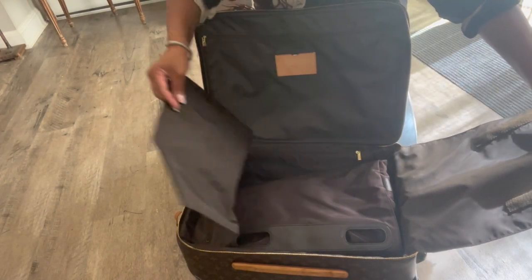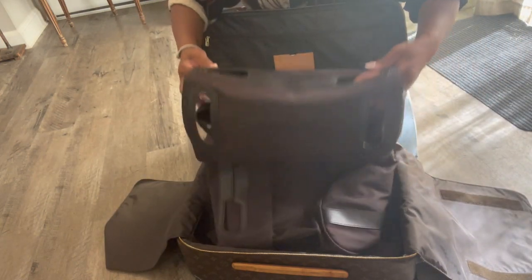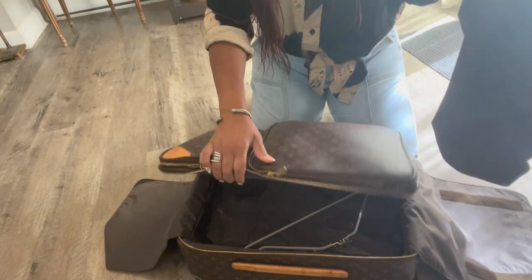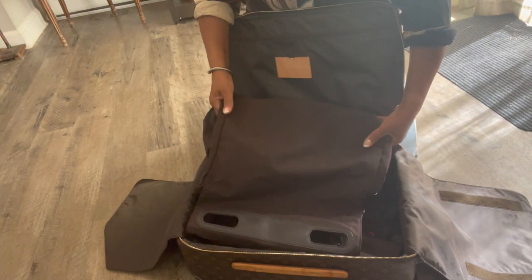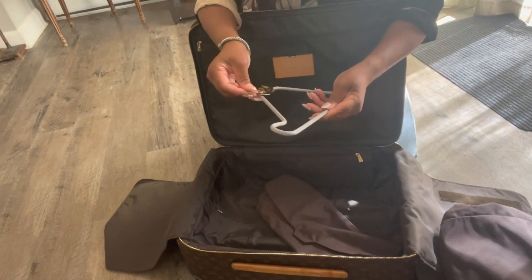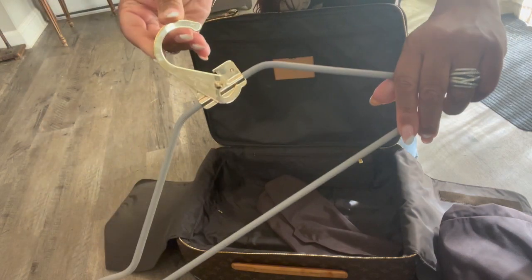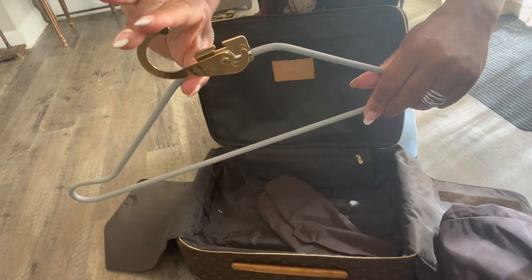Open it. There's a Velcro attachment. And this right here, which I can show you later, is the cover. Just in case it's raining, or if you're traveling and you don't want folks to notice that you have a high-end roller bag. So let me put this on the side. It does come with an authentic Louis Vuitton hanger. And you can see the Louis Vuitton logo right here. It folds, it's metal.